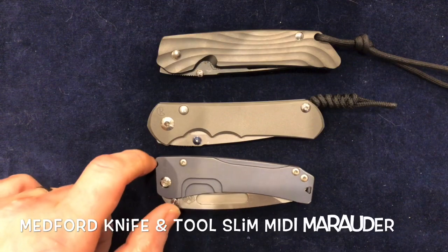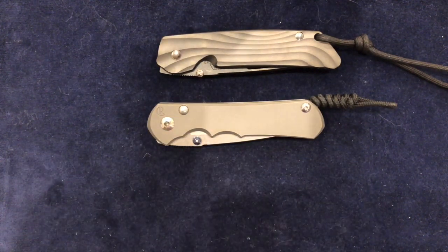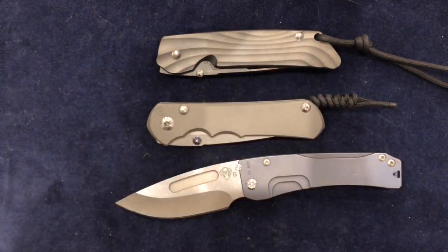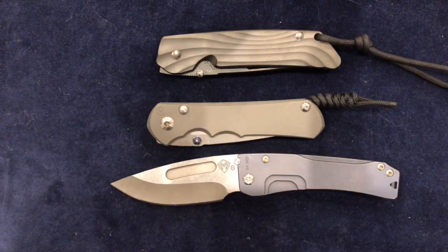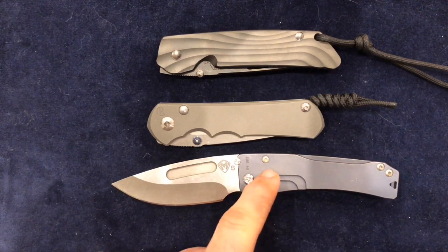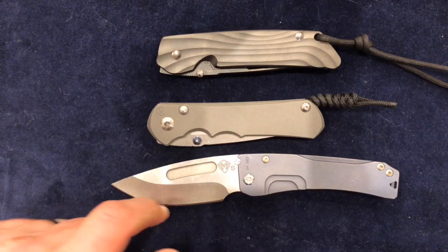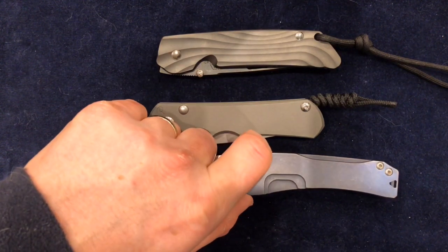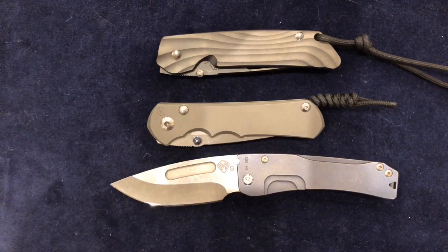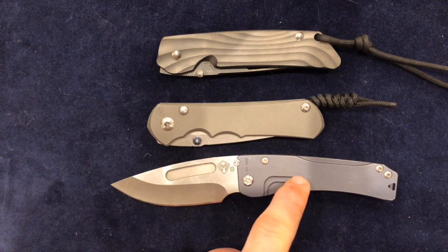Now, basically, we'll run through them. First of all, we have the Medford Slim Midi Marauder. Now, this is a nice knife that, well, you know my hands are a bit rubbish. Opening hands, nobody knows, one-handed is always difficult. My son tells me this is the easiest of the three to open one-handed, just using your thumb. It doesn't flick open, perhaps one can flick it open, but it's a roll open rather than a flick open knife. Blade on this is S35VN, and it has a titanium handle.